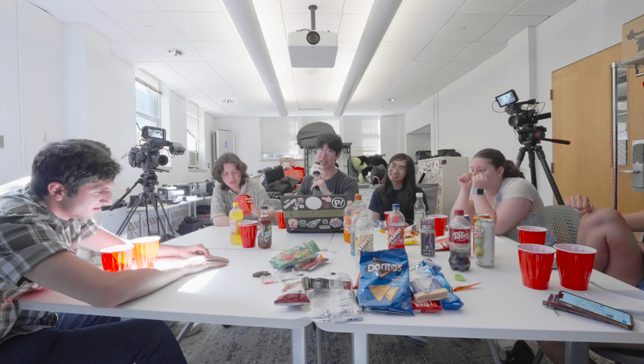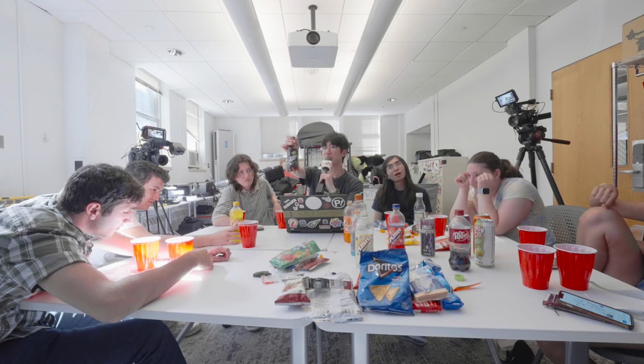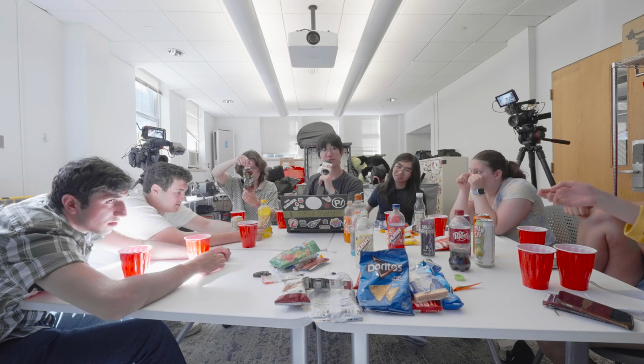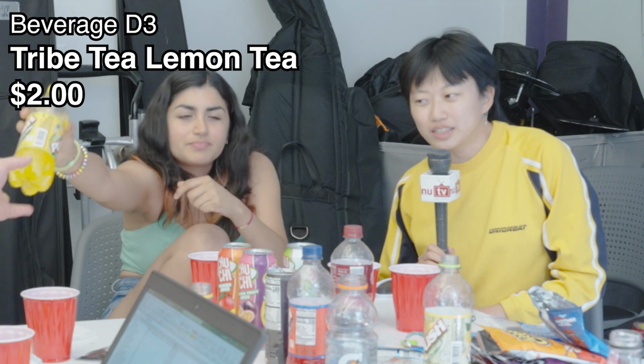We have our last 2 items. Now, this was not the entire drinks vending machine, but these were all the interesting items. Tribe tea, lemon tea, and we also have Push pineapple soda. The Push tea was not very good. At first I thought I liked it, and then I decided I didn't, because it kind of tastes like licking a piece of paper.